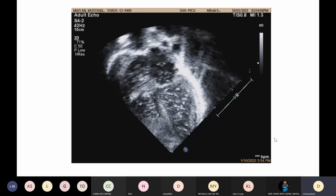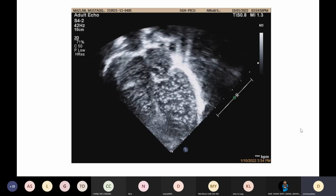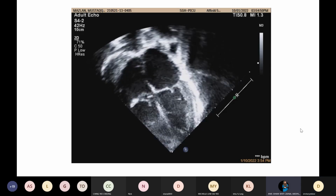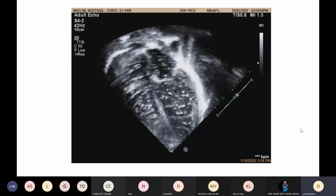Anything else? Anyone else? Q had not come back, is it? Q, are you back? Because Q is in OT, so sometimes the line is not good. I think it's the line, Dr. John. Yeah, I'll give you a call.